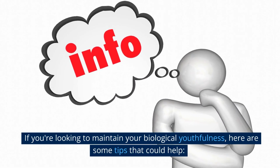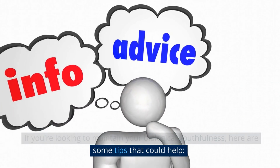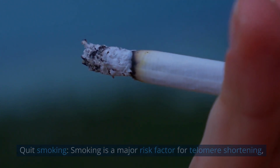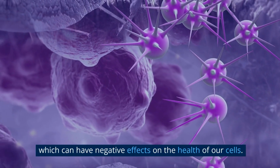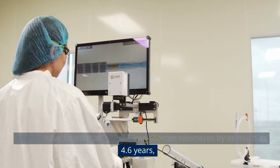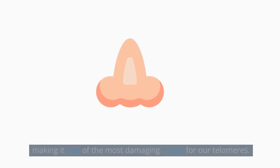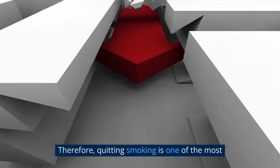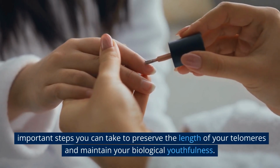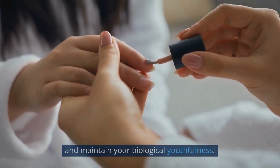If you're looking to maintain your biological youthfulness, here are some tips that could help. Number 1. Quit smoking. Smoking is a major risk factor for telomere shortening, which can have negative effects on the health of our cells. In fact, studies have found that smoking can shorten telomeres by as much as 4.6 years, making it one of the most damaging habits for our telomeres. Therefore, quitting smoking is one of the most important steps you can take to preserve the length of your telomeres and maintain your biological youthfulness.